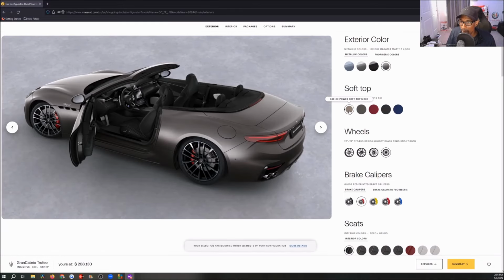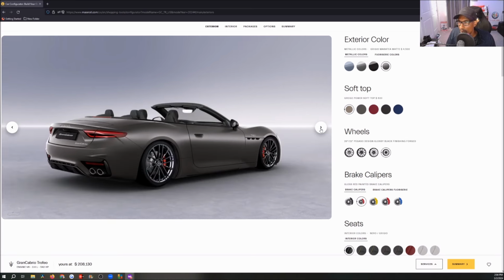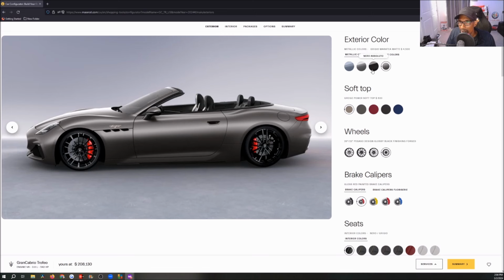I just actually put up a video of, whoops, changed the cloth top. I just put up a video in one of these colors, but we've had this color on the channel a couple of times before, I think like 3 or 4 times. So that is a popular color. And as you guys can see, all these colors were standard on the pricing, but the matte color was $4,500.